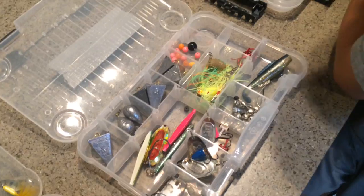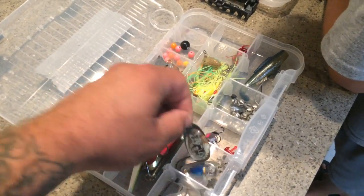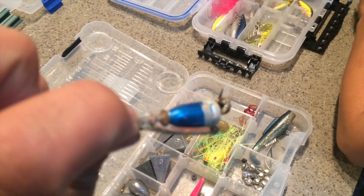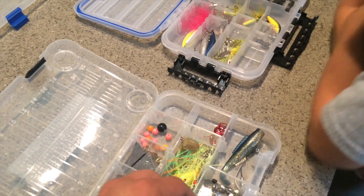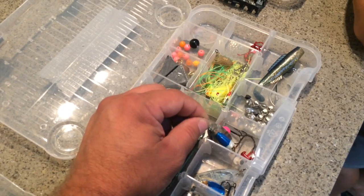Now, if we're fishing the Puget Sound, we cannot use the treble hooks. We can only use a single barbless hook. So this one's been abused, but it still works. They work okay. They're not great, but they're okay.